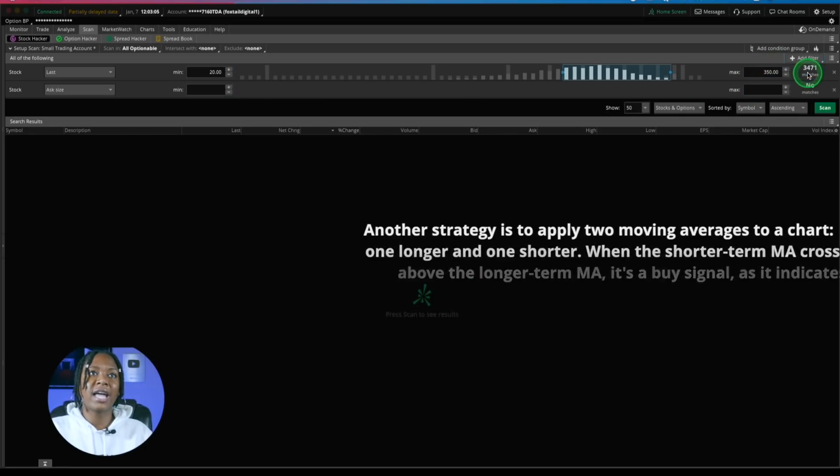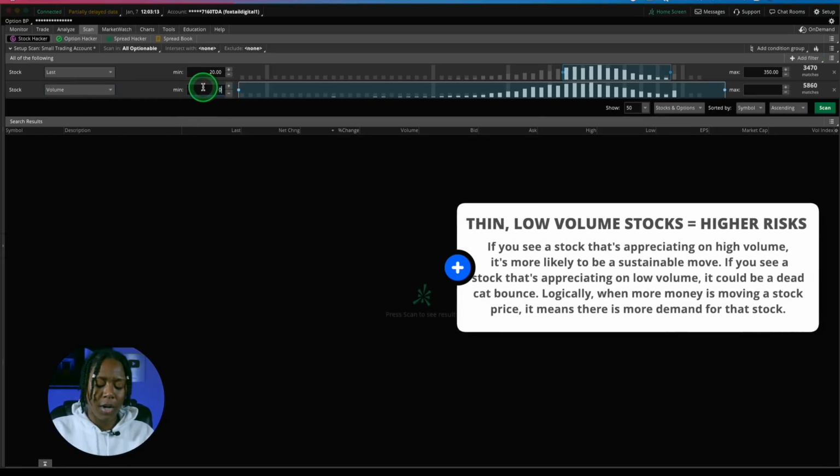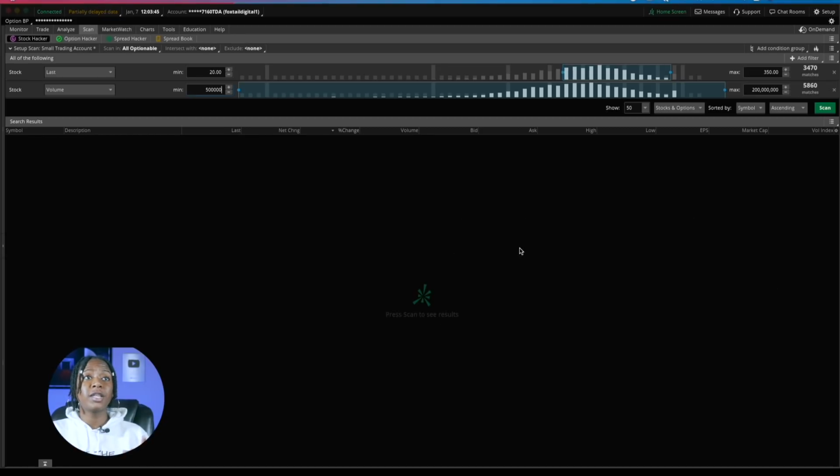We want stocks that have pretty good volume. We just want stocks that are actively moving. So I'm going to keep a volume minimum of 500,000 so that it gives us the opportunity to find stocks before they start to move up in volume. Now, this is going to be the meat and potatoes of this. You're going to add another filter, go to study.